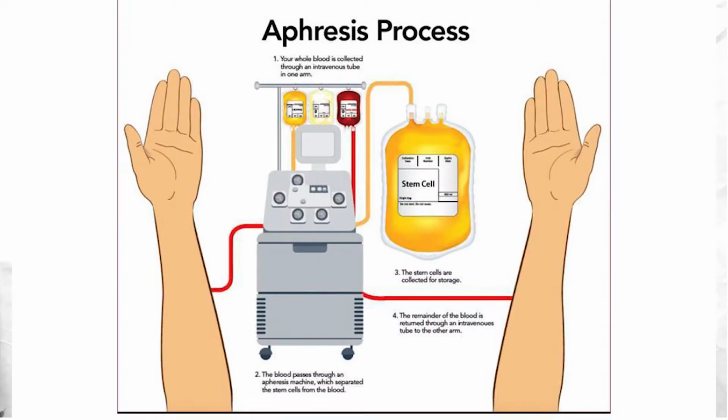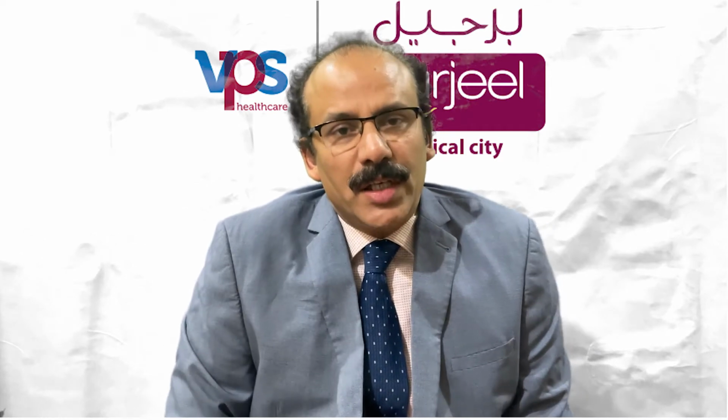Then they connect the machine to the blood vessel of the donor and blood will start going through the machine. This machine selects only the stem cell in the peripheral blood of the donor, and whatever the remaining blood, the machine will give back to the donor. So it is a day-case procedure. It's called peripheral stem cell apheresis. The machine will collect only the stem cell.